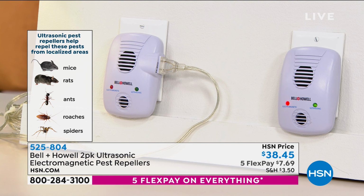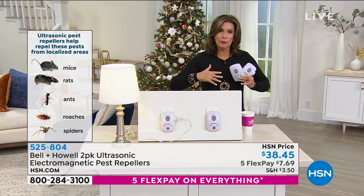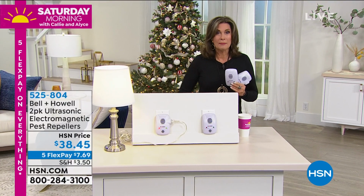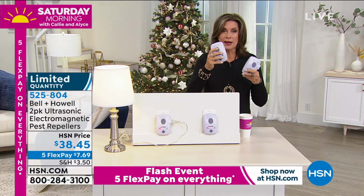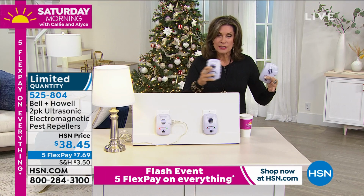What that means, being electromagnetic, is this actually works to help repel what's in the walls, which if you've ever had rats and you've had mice, you want to get out what's in the walls and repel them. That's what makes this so different. And one will repel for the entire floor right into the walls.